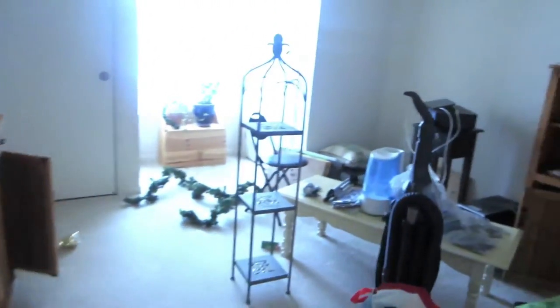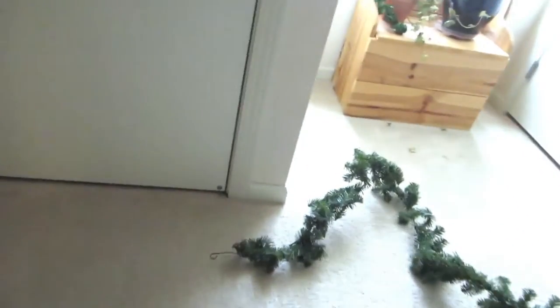into my, this is like my office area, but it is kind of a mess at the moment. I am trying to figure out, but I think I'm going to use this garland and decorate my bed. I was thinking about that last night, that this would be pretty around my bed.